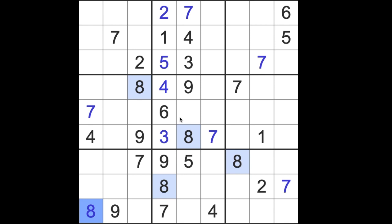Well, I see something. I'm not sure. I'll have to talk through it with you, right? Let's talk through it together, shall we? I've got 4, 8, and 9 in this row, and I've got 4, 8, and 9 in this row. Three numbers in the top row and the bottom row in this chute. So 4, 8, and 9 will have to appear in these squares here, right? So if that's 4, 8, and 9, what is missing?